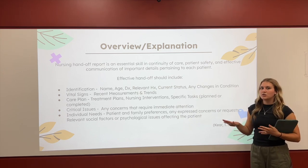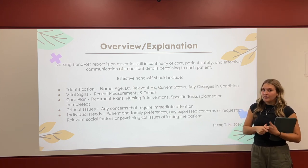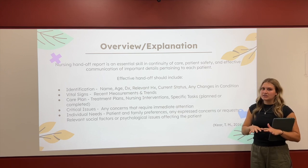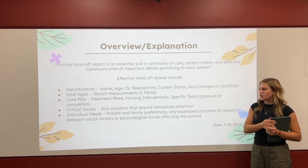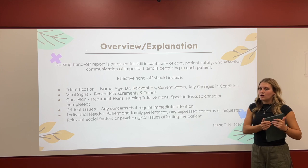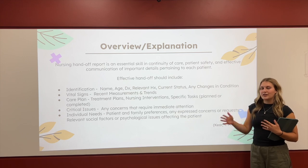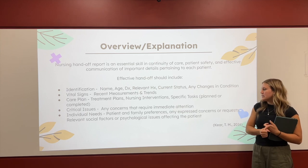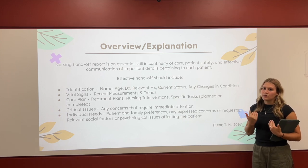Their vital signs, so any trends that you've been seeing, anything that's concerning, definitely. Their care plan, like any of their treatment plans, nursing interventions that they should be doing or you have done, and then any specific tasks planned or completed. Definitely want to pass off critical issues, so any concerns that require immediate attention. And then also it's a chance to talk about their individual needs. So this is when patient-centered care comes into play. So you might talk about their patient and family preferences, any expressed concerns or requests, and then any social or psychological factors that they need to be aware of.